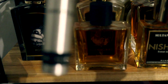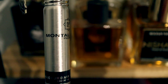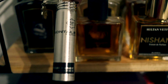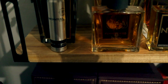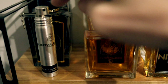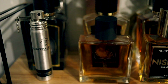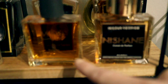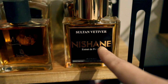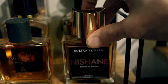We got Mon Numéro here, which is Oud Cœur d'Arabie, and this is an absolute beast. If you're into barnyards, this is one of the most barnyardy fragrances I've probably ever smelt. It basically just smells like full-on cow crap for the first 10-15 minutes, and it turns into a nice leather. Next to that, Bogue Mai, which is a really nice chypre, and Salt and Vetiver by Nishane, which we just recently spoke about, nice fresh vetiver.